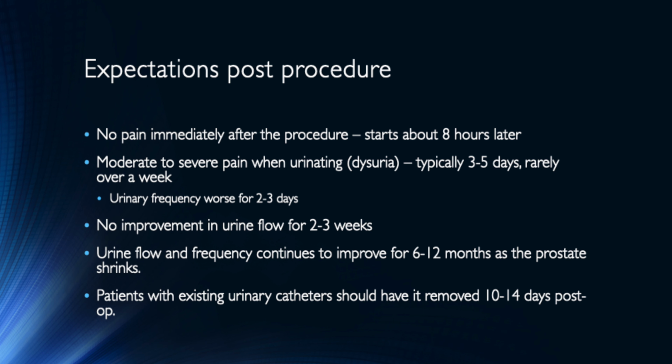Urine flow does not start to improve for 2 to 3 weeks. Then, as the prostate shrinks, the urine flow will begin to improve every few days. The prostate continues to shrink for 6 to 12 months. Patients with an existing Foley at the time of PAE should have it removed about 14 days after the procedure.